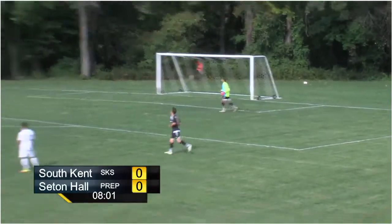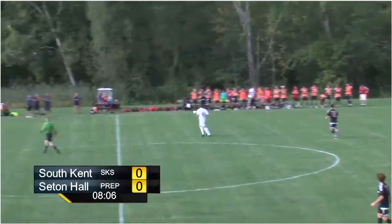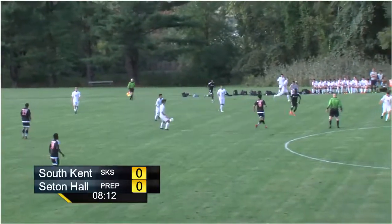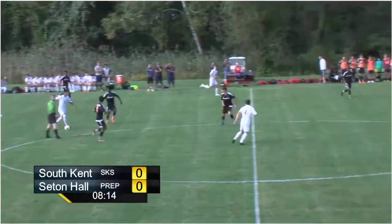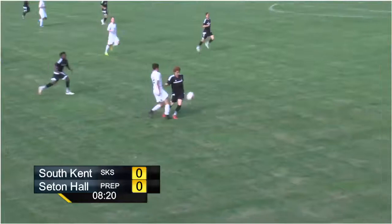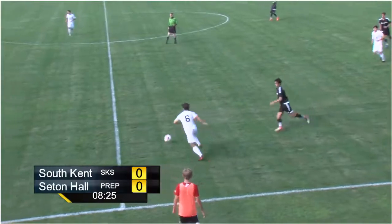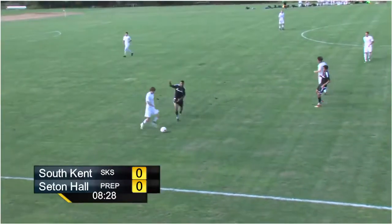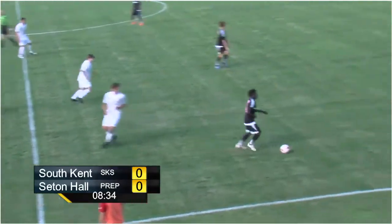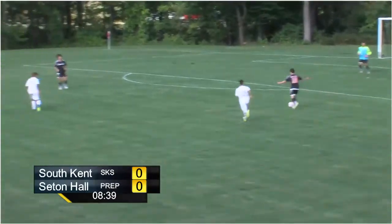So he said Seton Hall is going to be a tough opponent, and a little less than 10 minutes in, they are very good. They already had two counterattacks. Very good opportunities, yes. Bobby Dahl got the ball and kicks it away. Yeah, the game looks very intense.